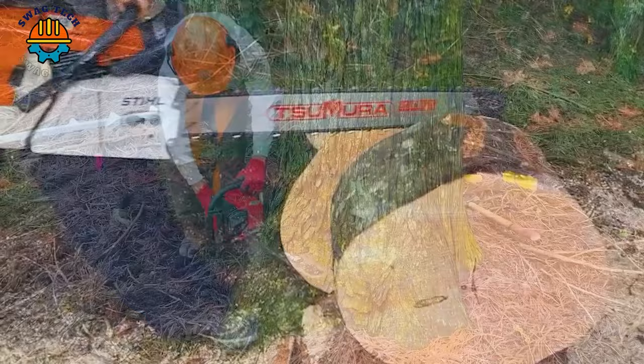In the woodcutting industry, this cutting technique is the most used. It ensures that the tree will fall according to your wishes.